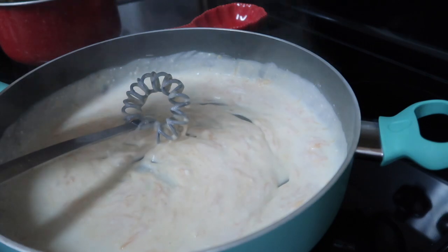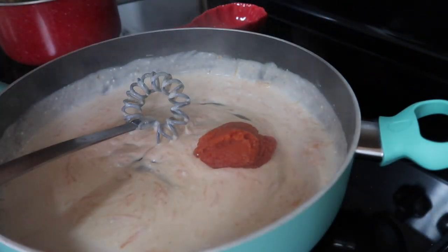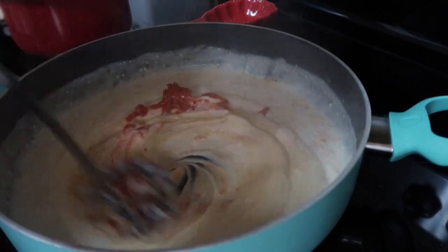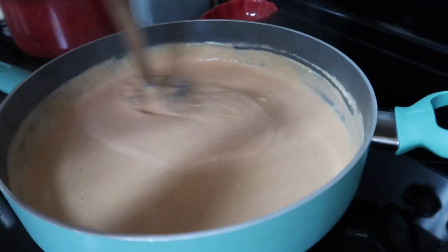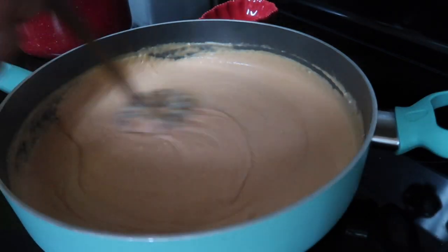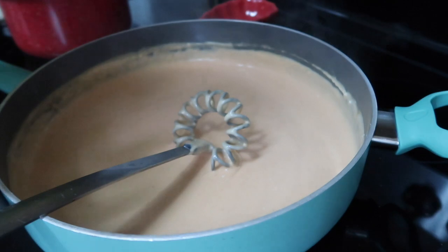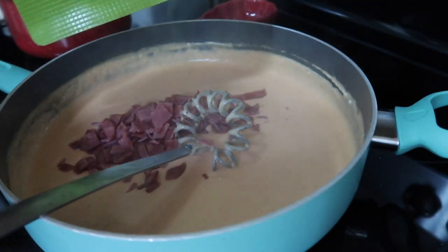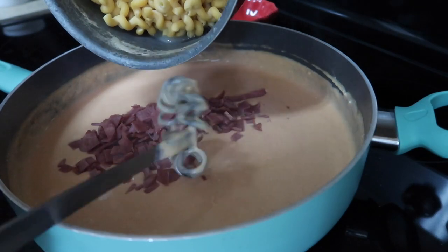It is melting beautifully. I'm gonna go ahead and add my 70 grams of pumpkin, and I have this completely on low. So I added a little bit more milk in there just to make it a little more creamier. Now I am going to go ahead and add my 6 strips of turkey bacon as well as my pasta.